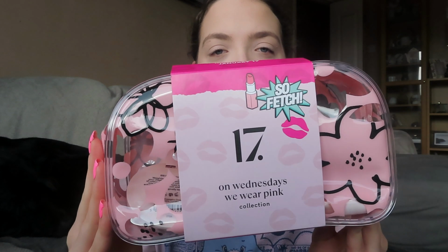So today I'm going to be trying out the new 17 Mean Girls on Wednesdays We Wear Pink collection. This was £13.50 and I feel like for the price you get so much in here. So you get a cream blush, a liquid highlighter, a mascara, a lip liner, a lipstick and a setting spray. And of course this really gorgeous makeup bag.